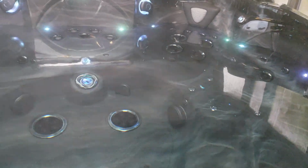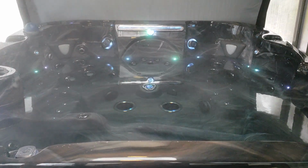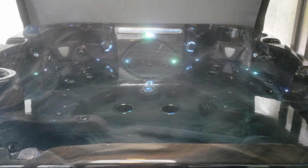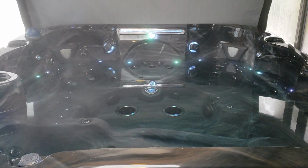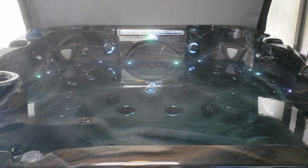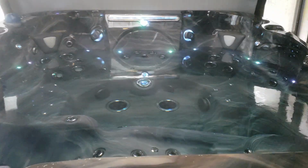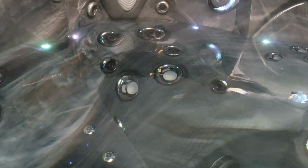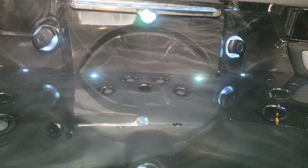This is the wellness spa. Originally I had ordered an Apex Luxury Curve with 56 jets, but for the 2019 models they no longer made a 56 jet, and I ended up getting upgraded from the Luxury series to the Wellness series due to that. This does have the impulse jets. We've got 2 right there at the small of your back in this captain seat, and then 4 smaller ones directly under the waterfall.